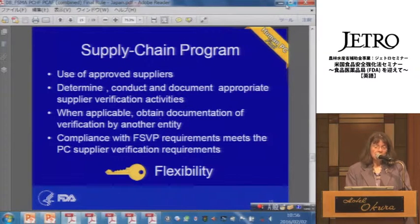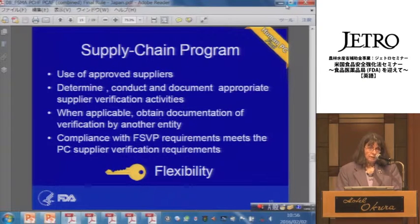We've also specified that compliance with the Foreign Supplier Verification Program requirements meets the Preventive Controls Supplier Verification requirements. And when Brian comes up to talk to you about the FSVP requirements, he will go into more detail about some of these activities and what's required.